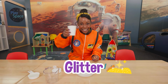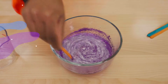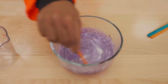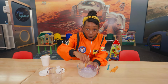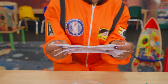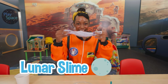Okay, we're ready to add our glitter. And guess what? It's my favorite color, purple. Wow, so pretty. Looks very stellar. Okay, we have our purple glitter, and now we're gonna add a quarter cup of starch. And that'll make it extra, extra sticky. Wow, do you see it? It's forming in one big lump. Wow, okay, I think it's almost ready. Think we're ready to touch it. Ooh, it's so sticky and ooey gooey. I've got it. I'll name my slime Lunar Slime.